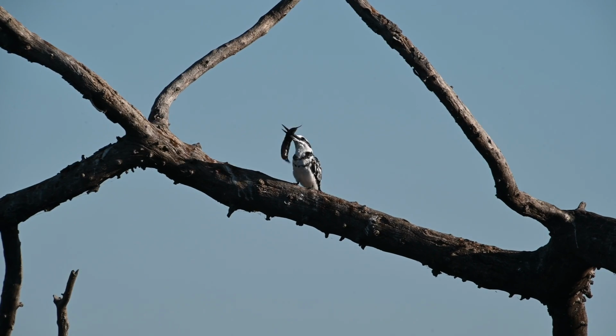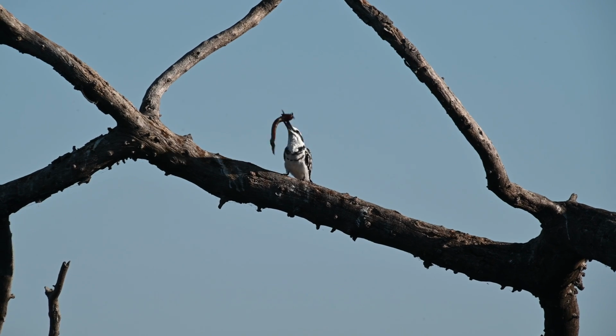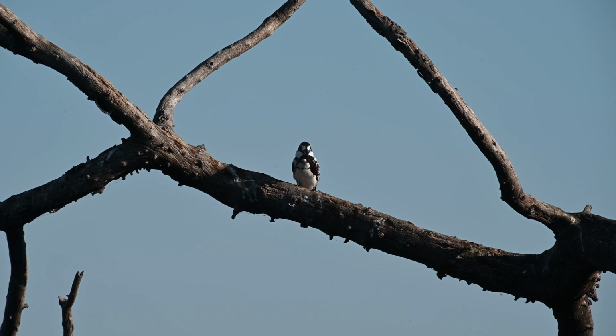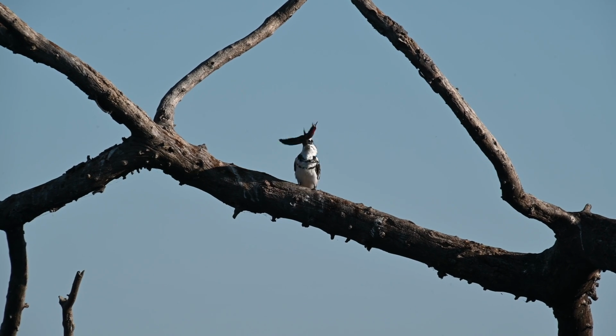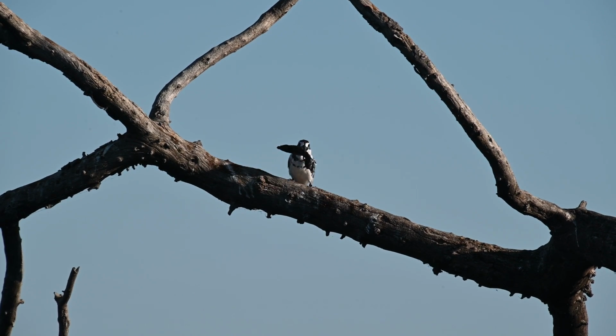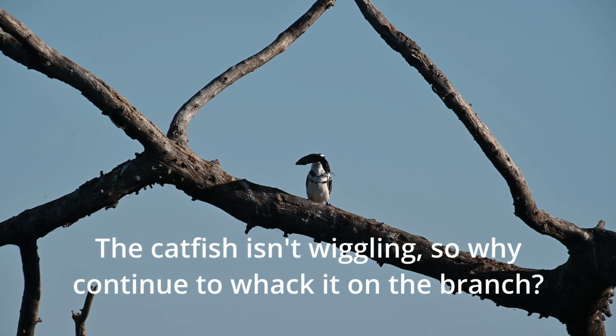And that other one wants a piece. And that's a male with two bars on the chest there. You can see the female is more to the left side. Okay. The female's bigger. She's got a long beak.